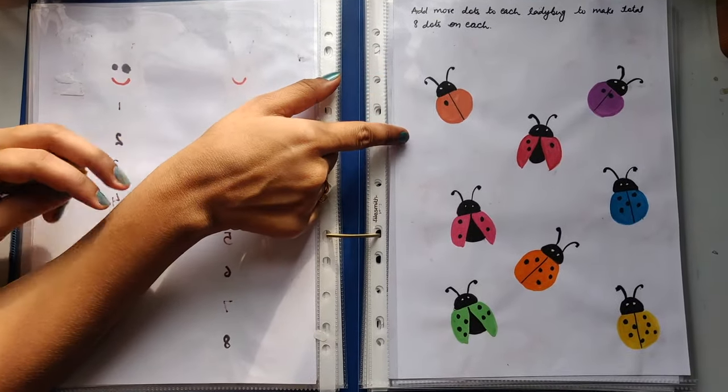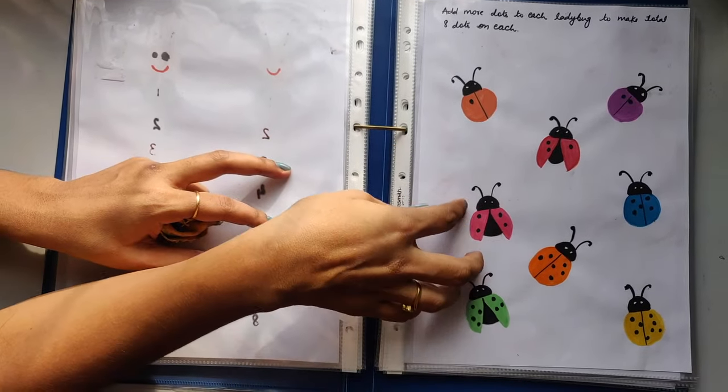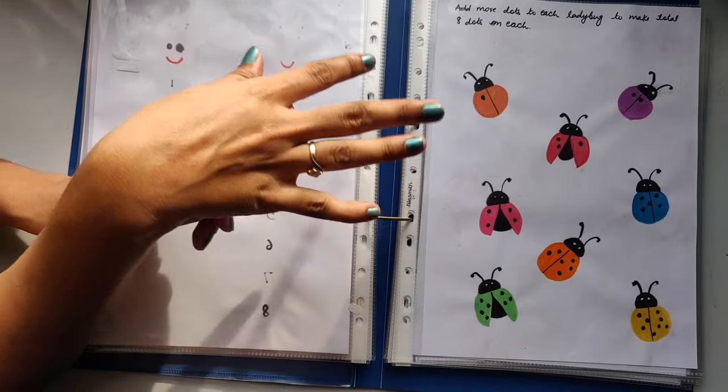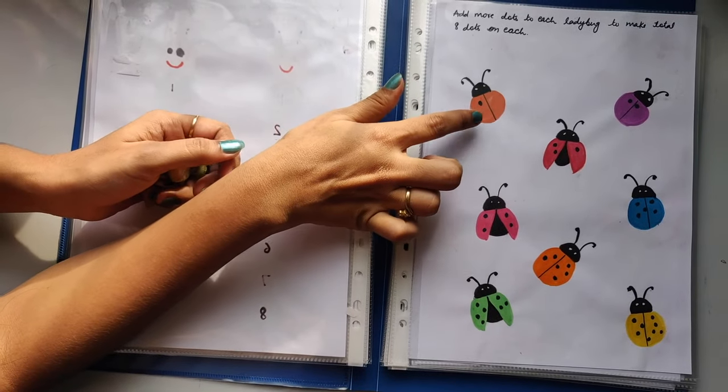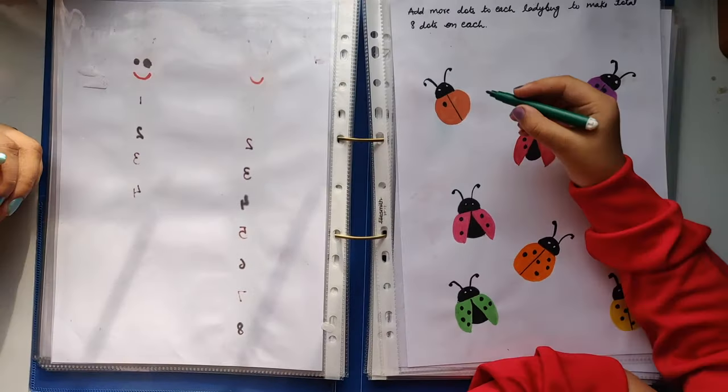7, 8. Now in this, there are so many ladybugs. Each ladybug should have total 8 dots. But some of them are not having 8 dots. So we have to make more dots for each ladybug to make the total 8 dots. Okay, start with this.